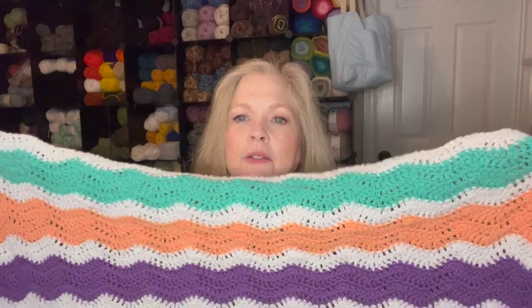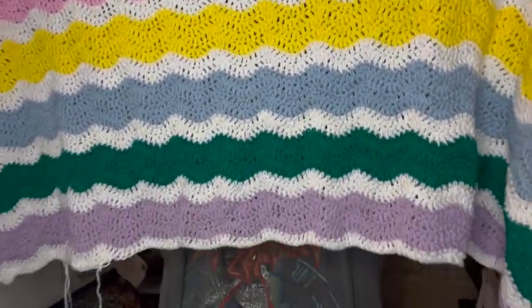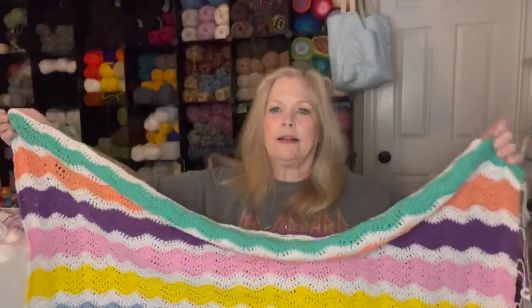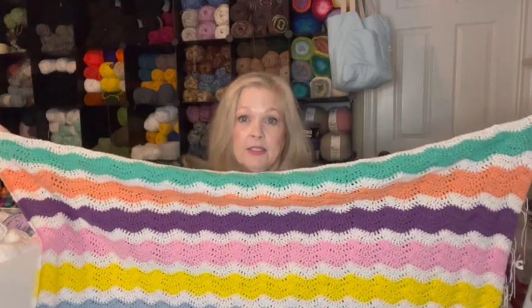Let me pick up my thing. I dropped it. This is what I've done so far. I'm going to go slow, and then I'll tell you about the yarn. Oh, can you see the bottom of it? Now, this is how wide. See, I've got my arms stretched, and that's how wide it is, and I'm 5'2".